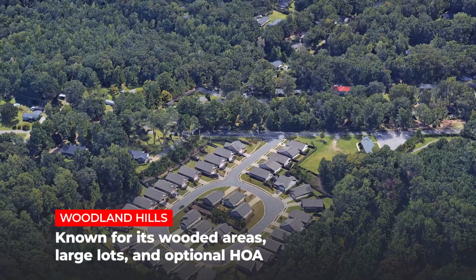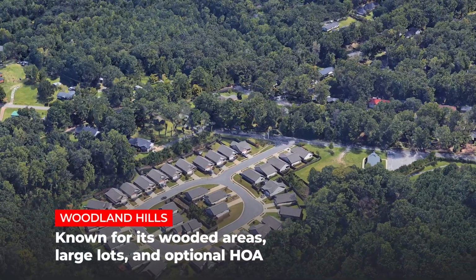So in Woodland Hills, you can take the exit closer to Skyland and be on the interstate within 3 minutes, or you can take the exit closer to Loop Road and be right on campus in about 7 minutes. So it is very centrally located. It still has a lot of trees. It did not have damage from the tornado, so it is a very wooded area even still. That's why it's called Woodland Hills.